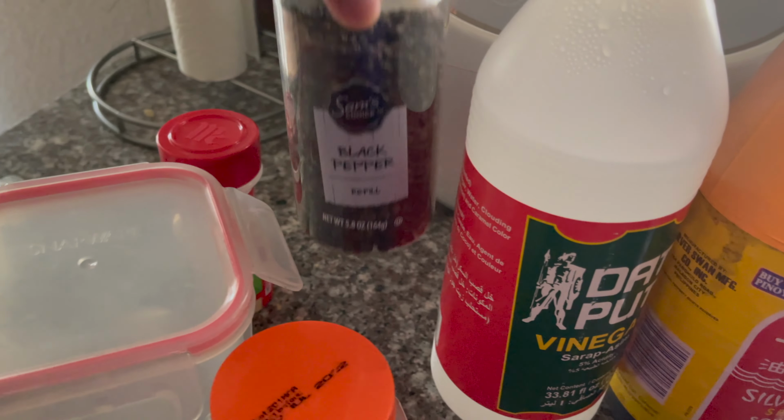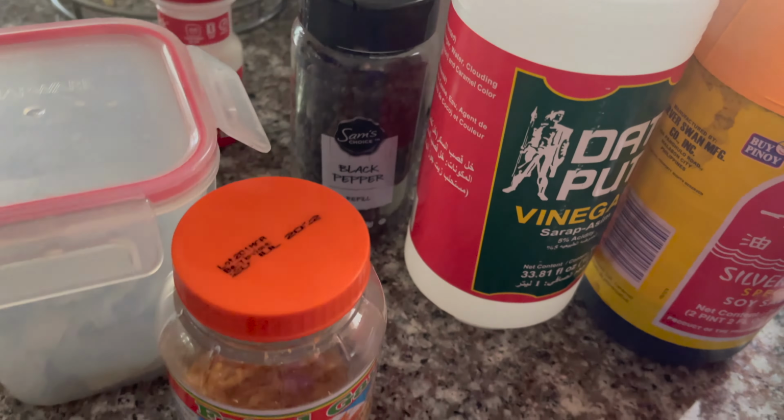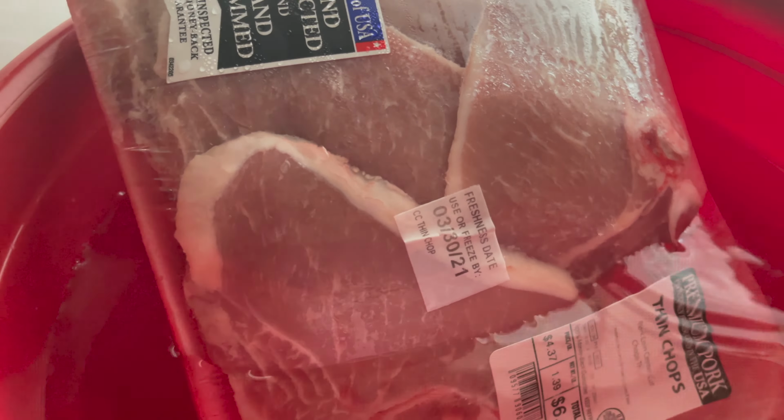So here's the ingredients for adobo. The soy sauce, of course, the vinegar. And then, what do you call this again? Black pepper, and then I also put garlic powder, and then laurel leaves, and I put this too because I like it garlicky, and then garlic, and then of course the pork. I'm still trying to defrost it. It's the thin chops, so I'm probably going to cut it.